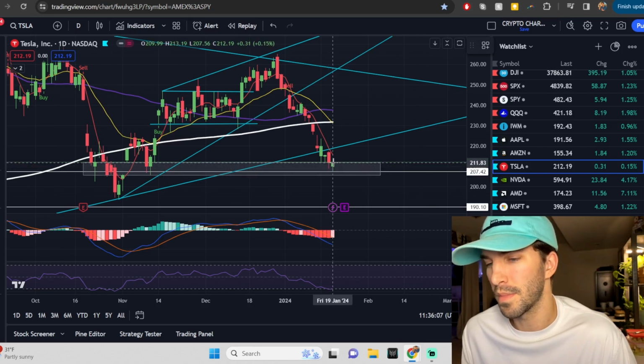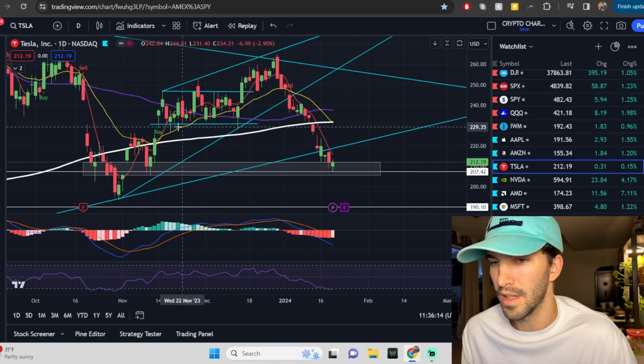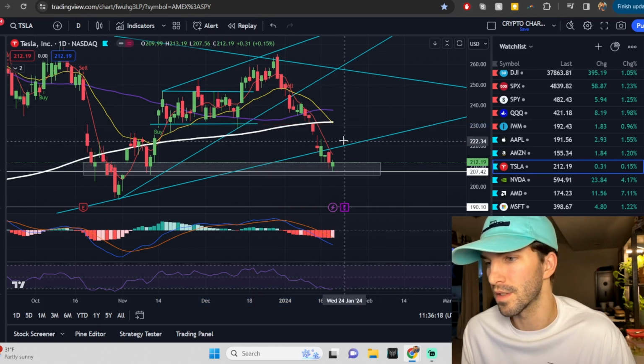Most likely, if there is positivity going forward in the overall market, Tesla will try to catch up to that. We would just look for maybe even this level in here becoming resistance, and that's where I'm going to pay attention to those weekly ranges.